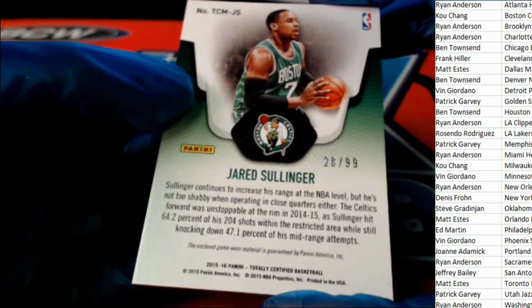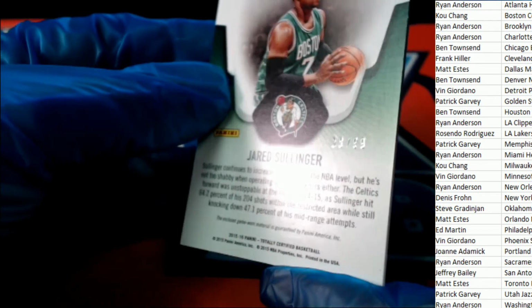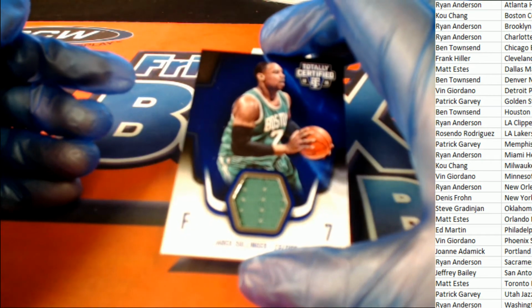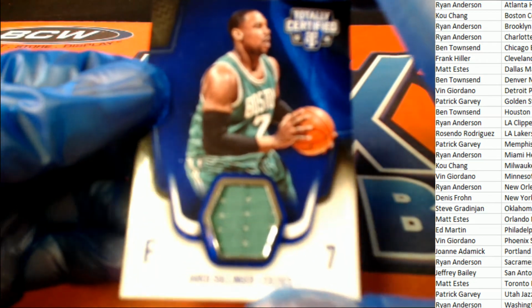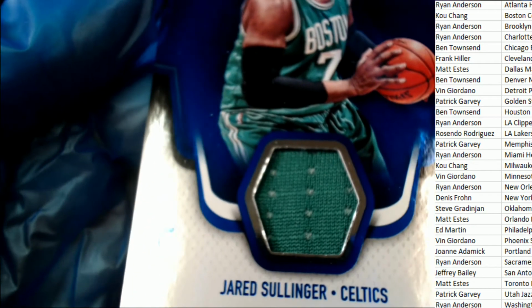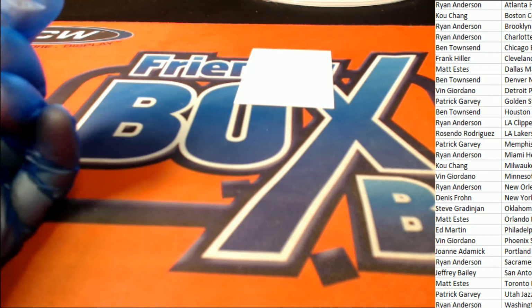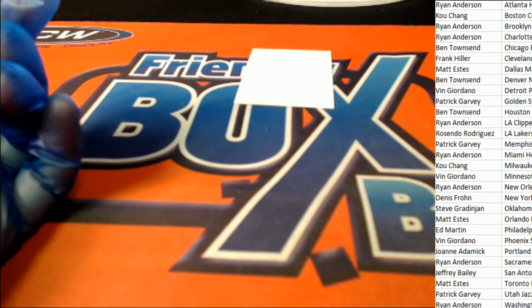Well, yeah, we're running through the case, and we've had two consecutive with points. 28 of 99. And no autos yet have come out of Certified. It's a nice pull, and the quality in here is very good. Some of these threads, the other threads patches we saw were really nice too. There were a couple of great hits in here.